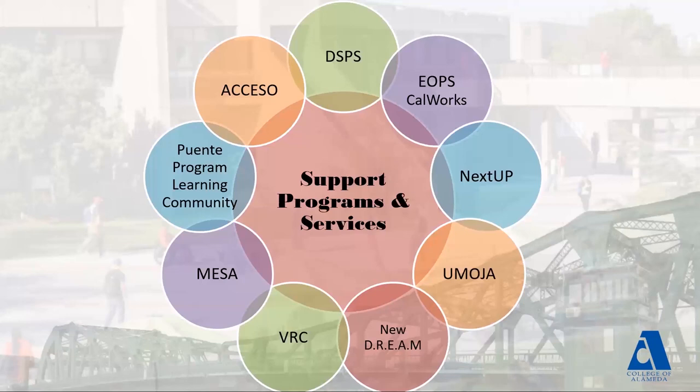The Adelante con Comunidad, Excelencia, Sabiduría y Oportunidad, or ACCESO program, serves and supports Latinx students to plan for and attain a certificate, degree, or transfer within 3 years. While our mission is to expand opportunities and improve the educational attainment of Latinx students, the ACCESO program is open to all students at College of Alameda.